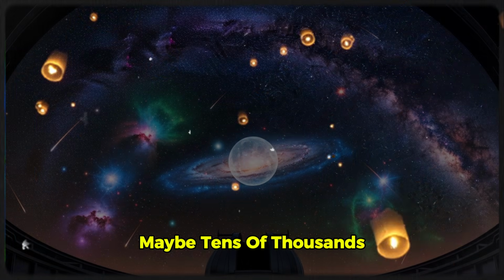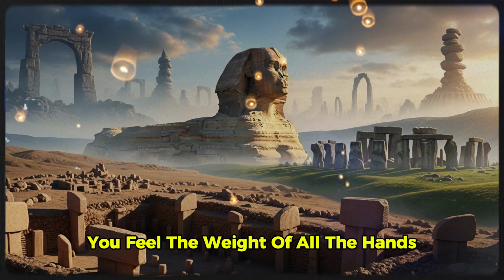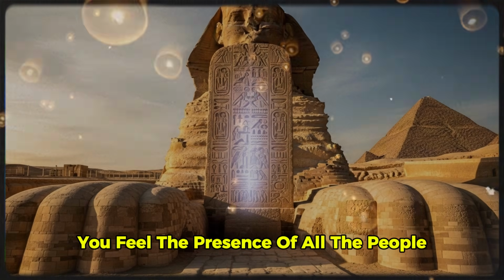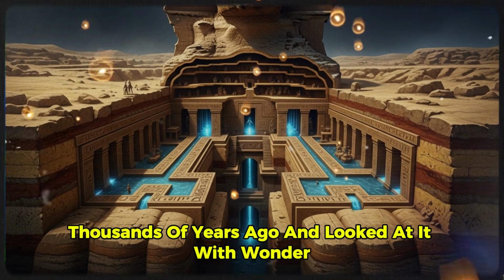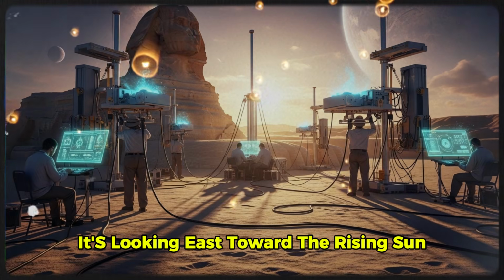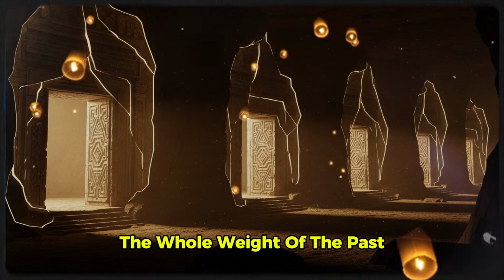Maybe tens of thousands. The stone is cool under your hands if you touch it. You feel the weight of time in it. You feel the weight of all the hands that have touched it before you. You feel the presence of all the people who stood in this exact spot thousands of years ago and looked at it with wonder. The Sphinx's gaze is fixed on the horizon. It's looking east, toward the rising sun, toward the future. But it also carries within it the whole weight of the past.